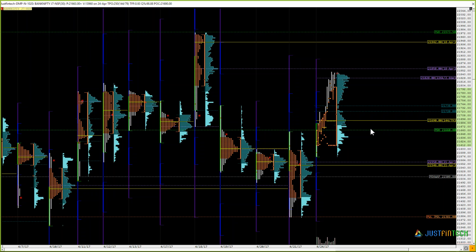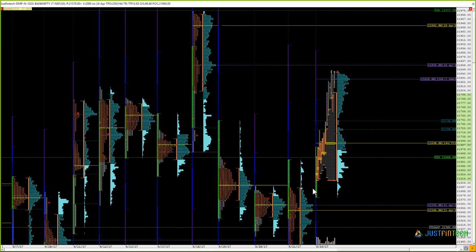Now coming to Bank Nifty, we had an open inside the range and then directly pushed higher. B period comes back in but fails. C period tries to go higher, comes back. We get a pullback low in D period itself, and then one time framing up till the K period. And then we get a nice pullback low.